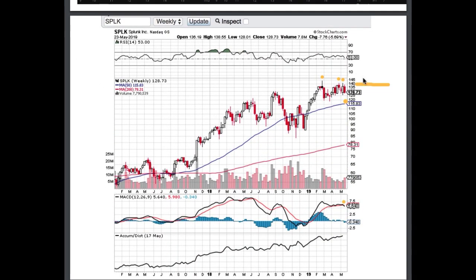Why would we want to do that? There's clearly a topping formation in Splunk, which is, by the way, a cloud-related play, and the blue line right here is going to be about 115. We're not expecting it to fall to 115 today, but it could definitely hit a level of 120, 123. It's going to be very difficult for it to break above the 140 level, so that's why we're considering 135 puts. We think if it is going to overshoot over 135, it's not going to stay there very long, as presented by a series of bearish reversal candles right here.